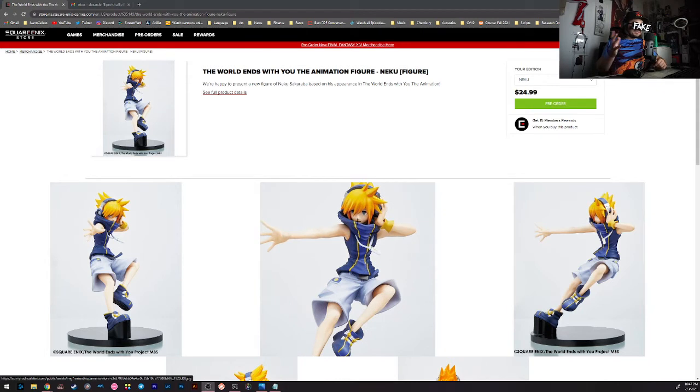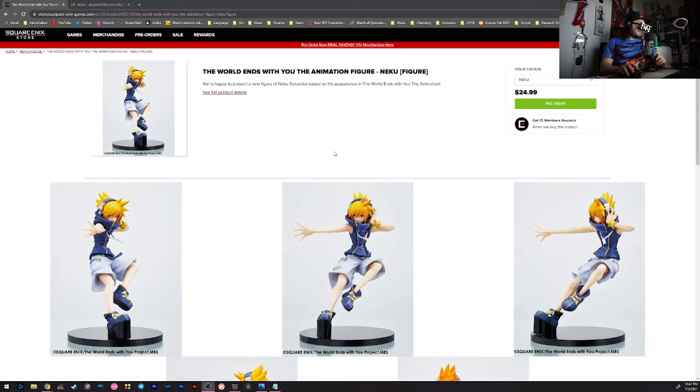So I would say lower tier prize figure quality, I would say. But that being said, this is Square Enix. These figures look pretty good, I gotta say, from the pictures. So, as you can see, well, you can't see yet, I'll show you. But we got all four of the main characters here.